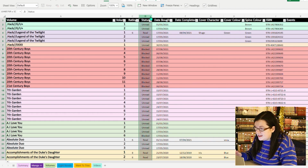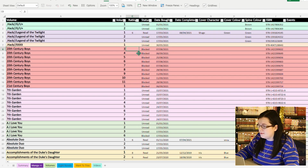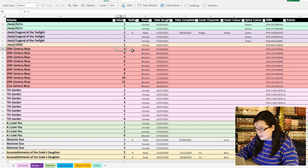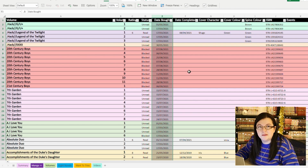The next column is status. So read, I've read it. Unread, I've not read it. Blocked, I can't read it. Blocked is, say, I'm missing volumes to be able to read them. For example, 20th Century Boys, I have 3 to 11, but not 1 and 2, so I can't read my 3 to 11. Date bought is the day I bought the volume.